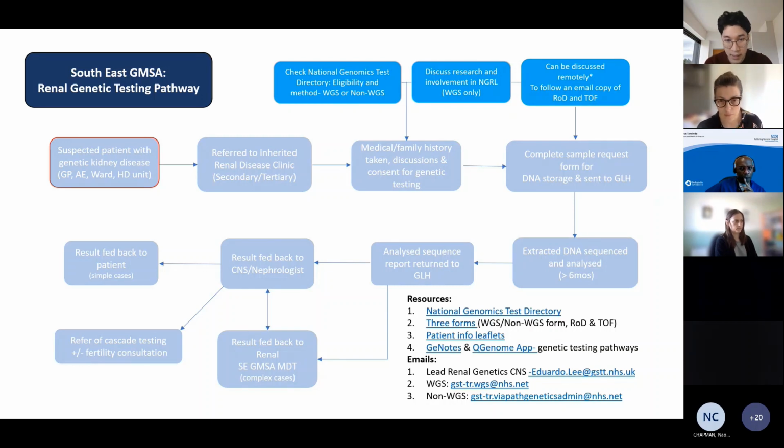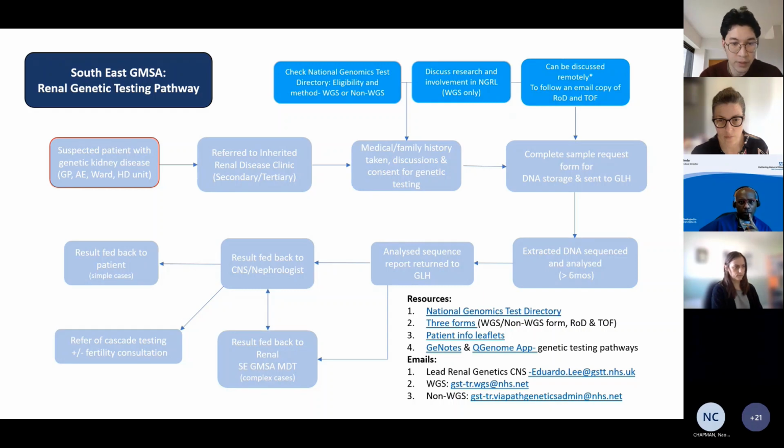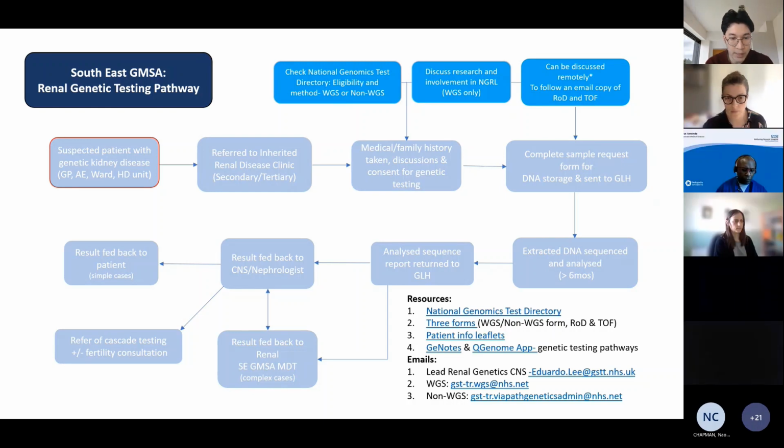So once the result is analyzed and ready to be returned, it will be sent back to the corresponding referee, which is me or the nephrologist. If it's straightforward, meaning it's positive or pathogenic in line with the symptoms the patient is experiencing, that will be delivered to the patient. And if it's quite complex, in terms of incidental findings or uncertain significance, there would be an entity support that would involve the clinician, the CNS, the genetic counseling team, and the genetic service or genetic scientist to help interpret these results.